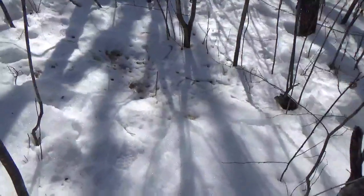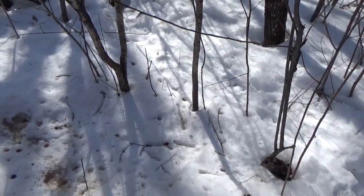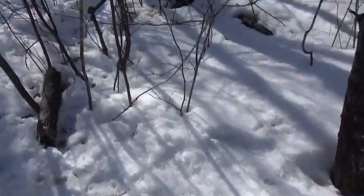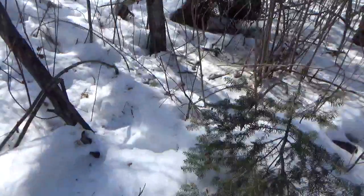I've got that deerfoot coyote right here, so it didn't seem to spook him with the blood and whatever is happening here. So yeah, I think that's what I'll do. I'll go get the sleigh and be able to get him out of here a little better.